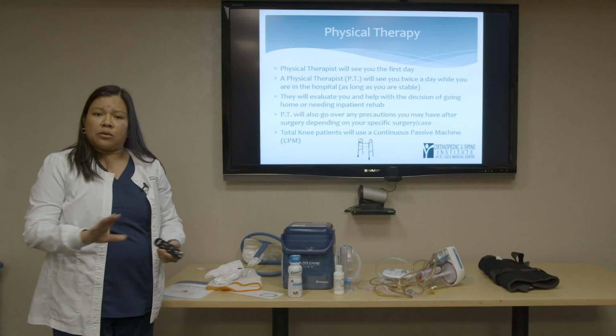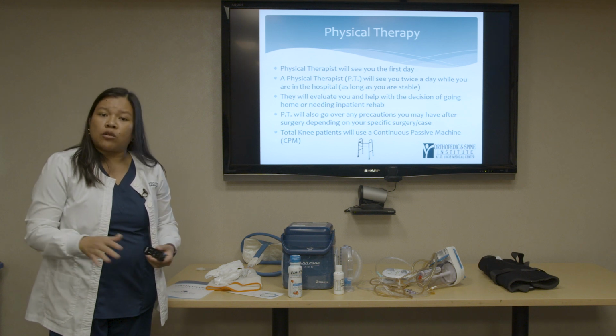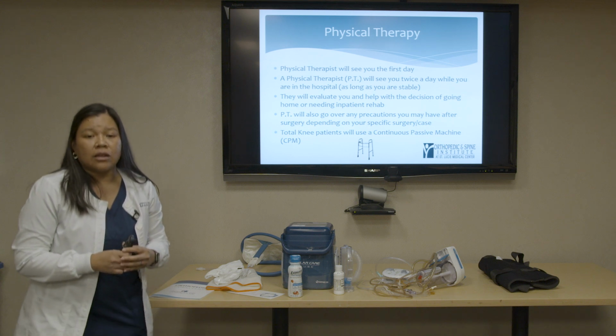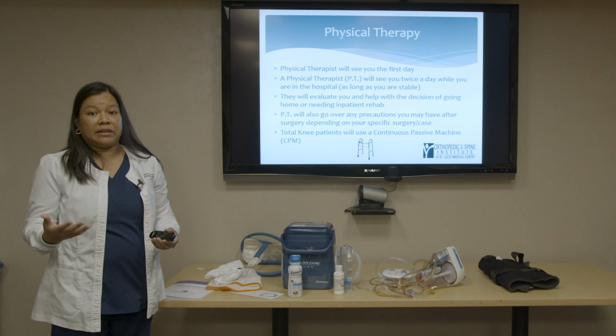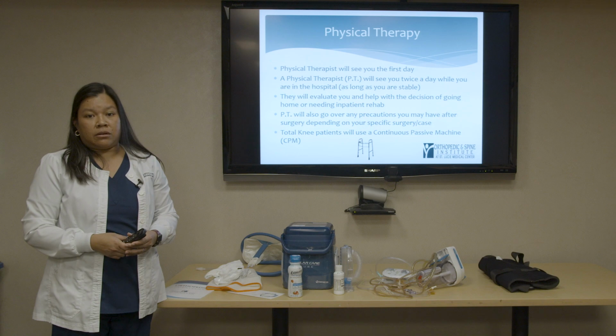back. You're going to do no bending, lifting, or twisting of your hips. You don't want to cross your legs. You don't want to squat or sit in low chairs. But your total knee, I have to say, you are full weight bearing, so unless the doctor says otherwise, you'll be able to put full weight on your leg.